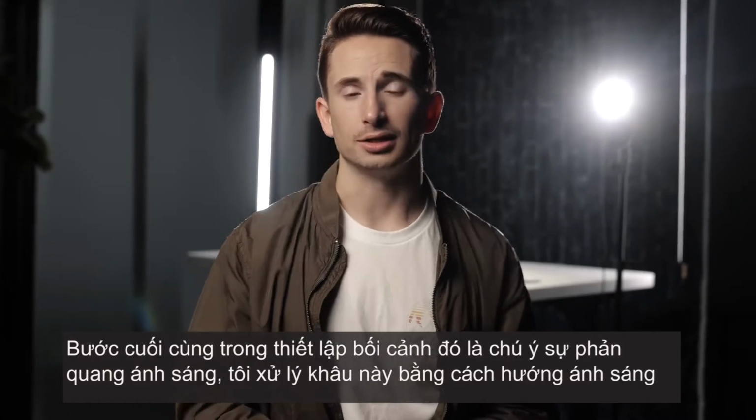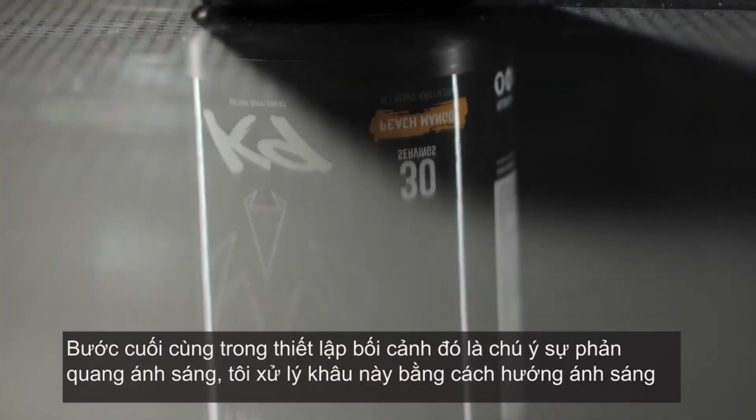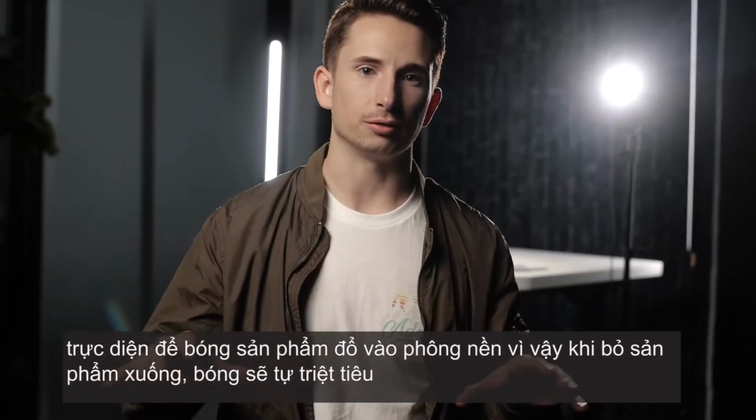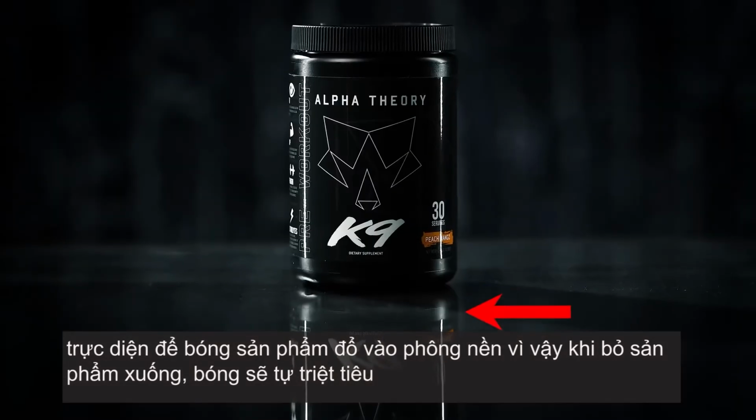Now, the last piece to the puzzle in setting up this environment is plexiglass. This stuff is great for creating those subtle reflections. I just kind of laid it over the top of those acoustic foam panels, so as you can see, when I set the product down, there's a nice clean reflection.